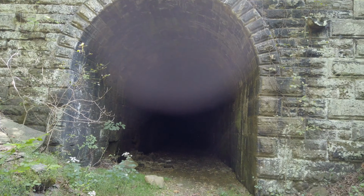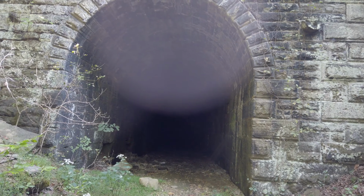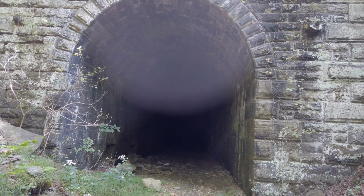So I will actually be adding this to my travel map. So if you are in the area and come to see the Silver Run Tunnel, it's definitely worth it to come hike a few miles and check out this tunnel as well.